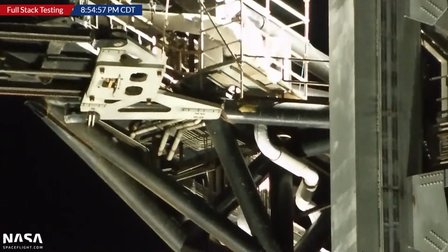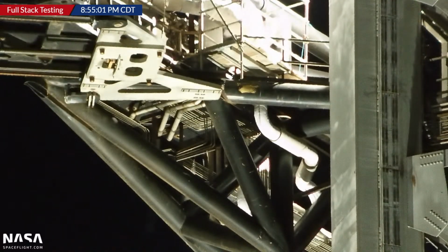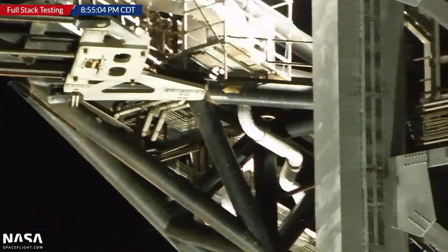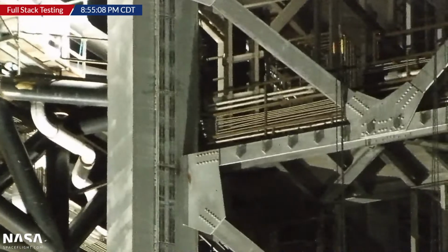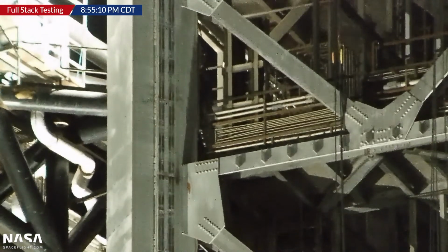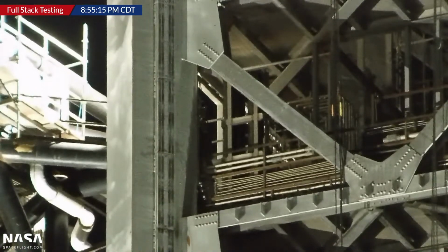Just super neat to see the plumbing that is being used for this test. Frosty all the way back to the tower. I mean, remember, we can probably look into the tower as well. It's probably frosty up and down the tower for that matter, if we can locate some of that. It may not be as well lit, so it may be harder to distinguish in the depths of the tower there.